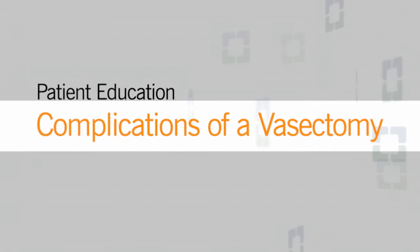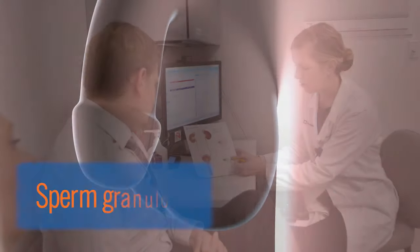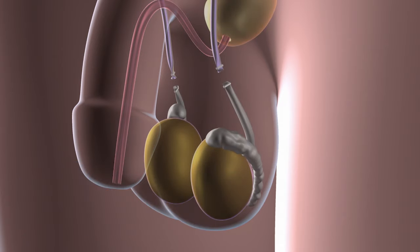In addition to pain or bleeding, minor complications of a vasectomy include the following: A sperm granuloma is a hard, sometimes painful lump about the size of a pea that may form if sperm leaks out of the cut vas deferens. The lump is not dangerous, and the body usually takes care of it. Congestion is a sense of pressure caused by sperm outside the vas deferens. It may cause discomfort for a few weeks after a vasectomy. Like granuloma, congestion usually goes away over time. In less than 1% of patients, there is continuing discomfort.